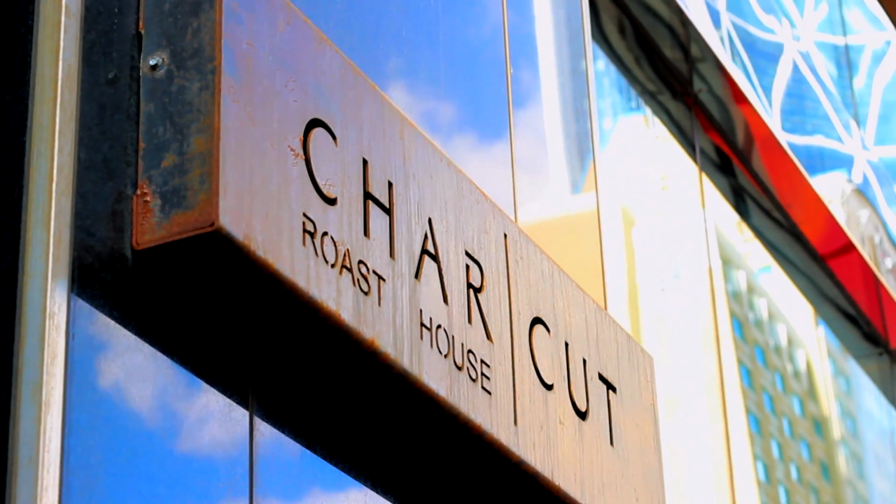Give a little bit of background on Charcut. I don't know if a little bit of background can happen. We can give a lot of background. That would be, try and condense it a little bit.